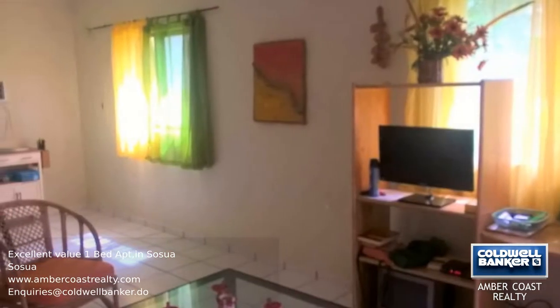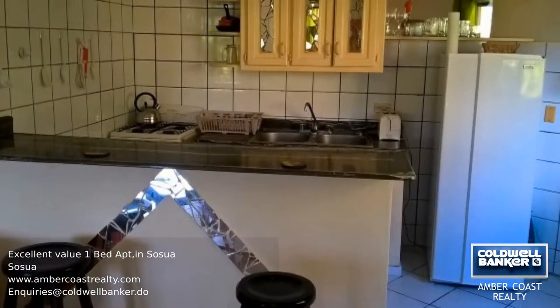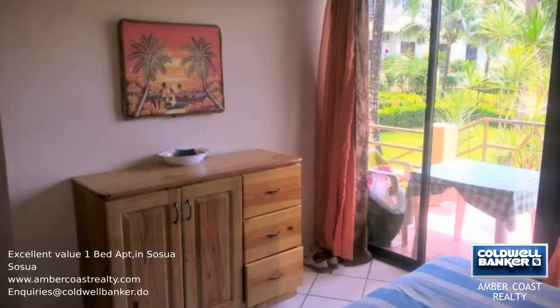To the other side of the living area, you will see a passageway leading to the bedroom and bathroom. The bedroom is large with sliding doors leading out onto the terrace. The bathroom is also large with a glass block shower.